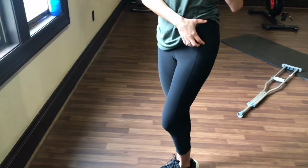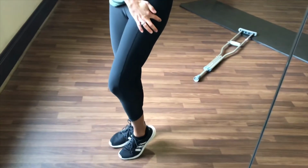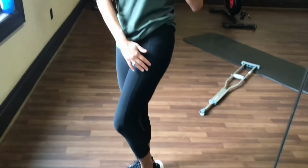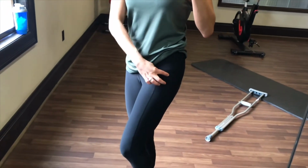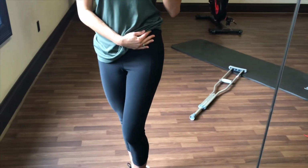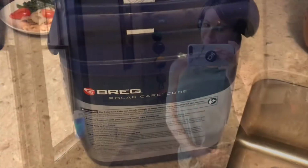I also just wanted to show you guys really quickly the area of where my incision is. So I have 2 small band-aids on the areas where they did the arthroscopic instruments. Again, they're mostly in the front and on the side. And this is the area where my incisions are and most of my discomfort.